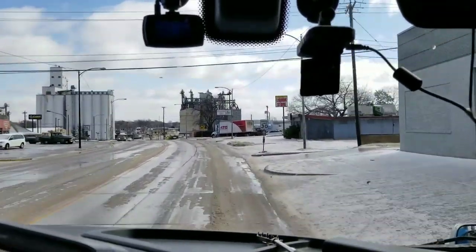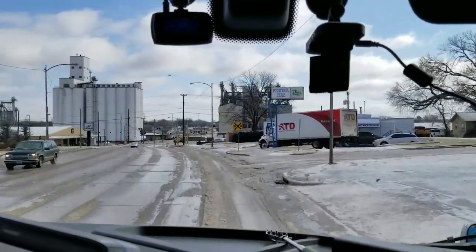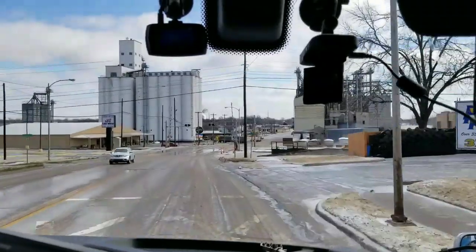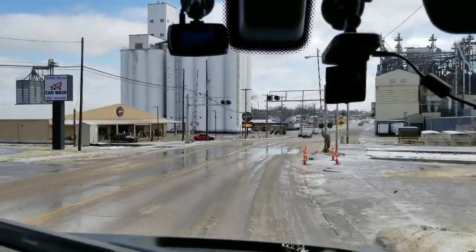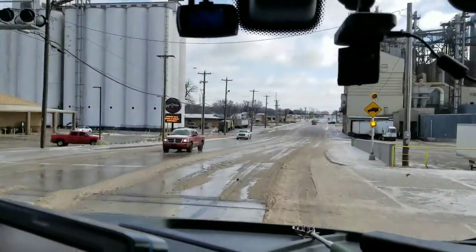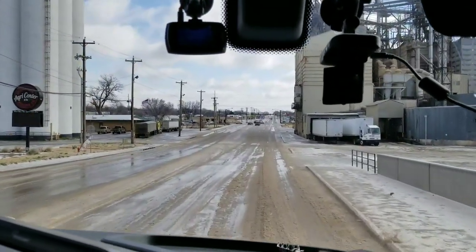What do we got here? Truck coming. Oh, okay, that's cool. They got a little sign here that flashes. It's a mill plant. I guess that flashing, you can see it right there, means there's a truck coming out. So he's already gone. You'll have to update your system. Okie dokie.